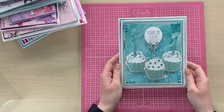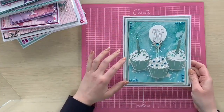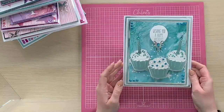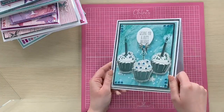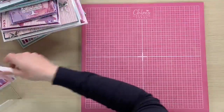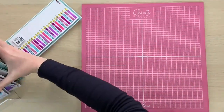Next up is using those beautiful cupcakes, adding the little balloon at the top, and then adding the gorgeous papers in the background too. So you can see how it's all really nice and coordinated and all tied together. And you can also see how beautifully those matte mirror card pads are working with the colours in this kit. Absolutely gorgeous. So I'll pop these back in the little stand. So that's the first little batch of cards to show you.